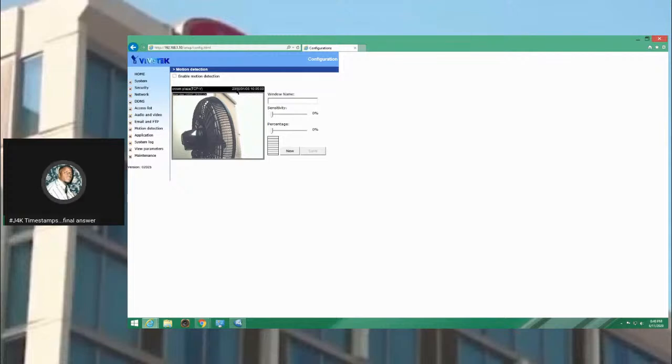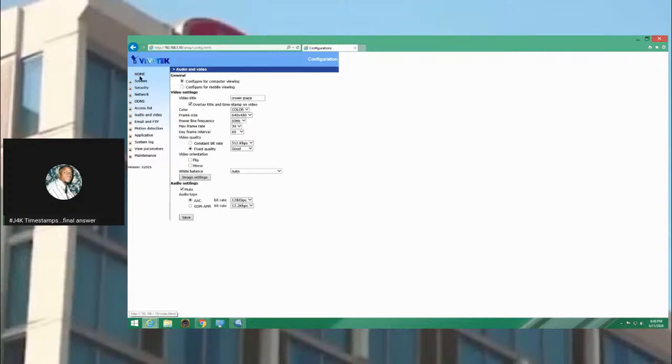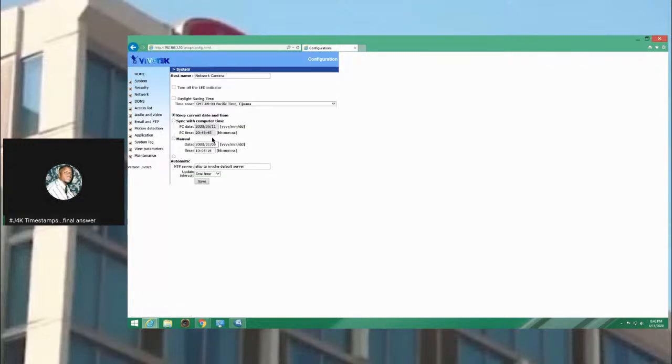And that's even the wrong date. Okay, let me see something. What was it at? Up here, system. Why is it showing me the manual? It's showing me this one, although that's not. Okay, let's go here. Sync with computer time. Now that should be this one. This is confusing as hell.